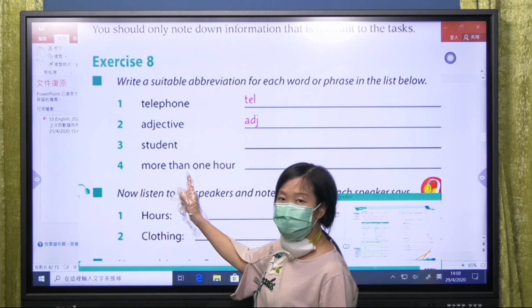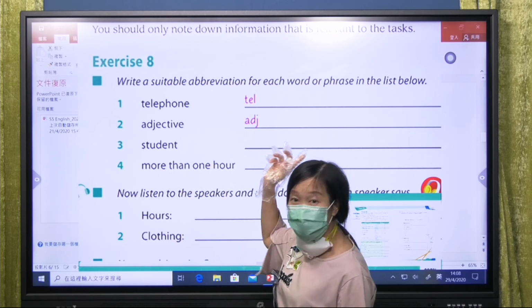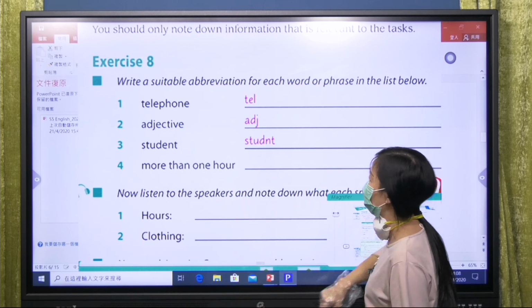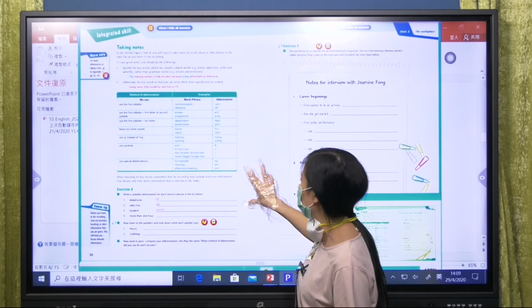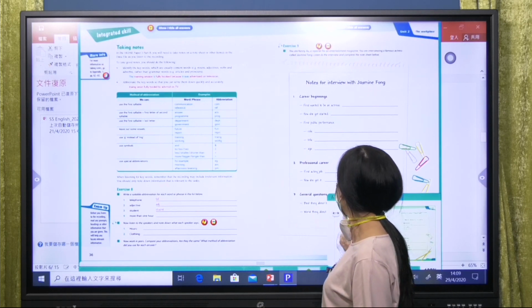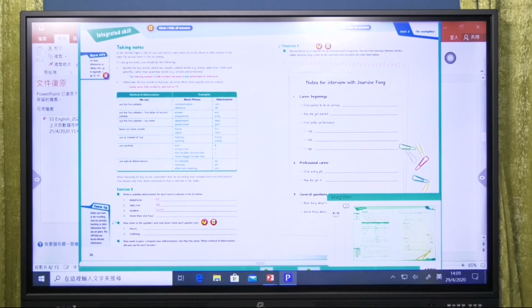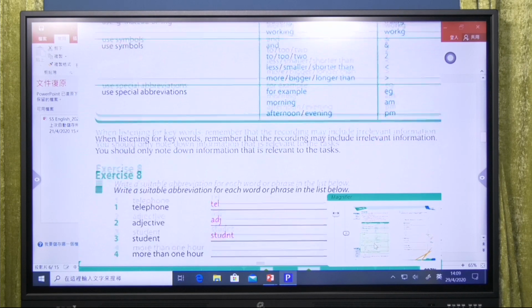What I will do, like the examples that I have given to you, I will try to cut down some of the vowel sounds. So I will cut the E. So you see that it will become S-T-U-D-N-T, no E.